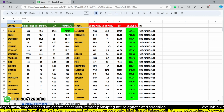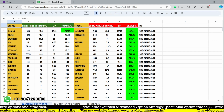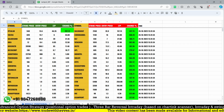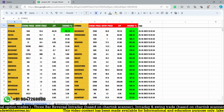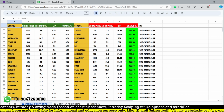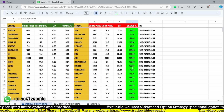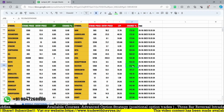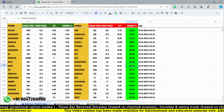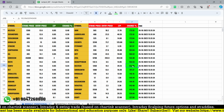By using the scanner, we find only the volumeable or liquid stocks to find such a good opportunity, and finally we found that, and it was a huge move. If you look at how many stocks, more than 200% is around 84 stocks, and 150 plus is around 115 stocks. Maybe we are looking for one or two, but this week, due to the huge drop in the market, we got almost 115 stocks which went up 150%.